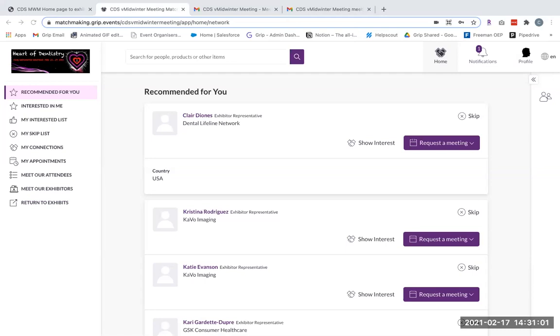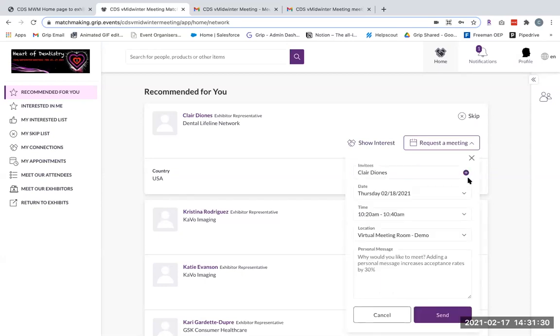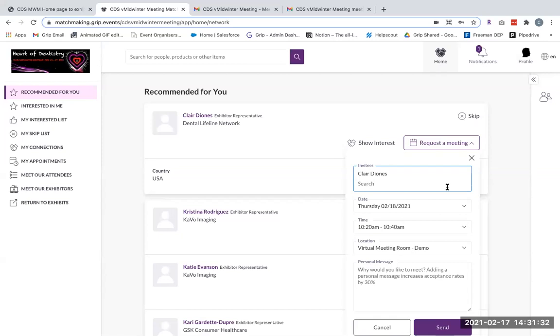I don't see many questions, Casey, but here is one. Can I request to meet with different booth personnel from 2 different companies at the same time through this schedule a meeting feature? You can request a meeting with multiple individuals. So you would find the first individual's profile that you want to meet with, and then you click request a meeting, and then you could add the additional individual there.